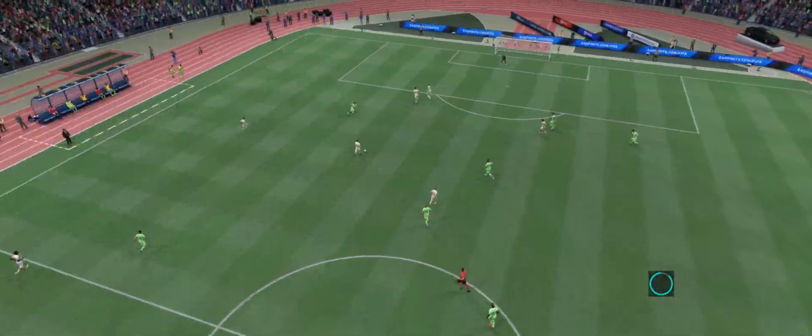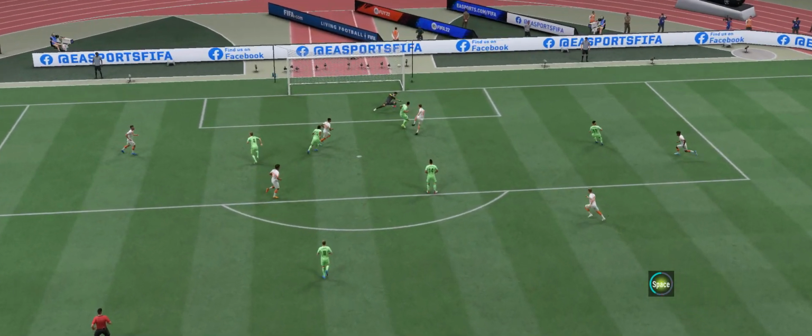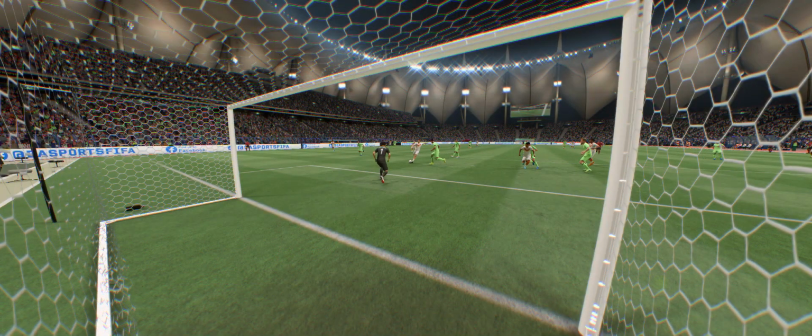Well, here we can see it again. Look at the way he glides past the defender to create space for himself. But he's still got so much work to do. Just look at the strength he shows to hold off the defender and still get his shot away. That's a really good finish.